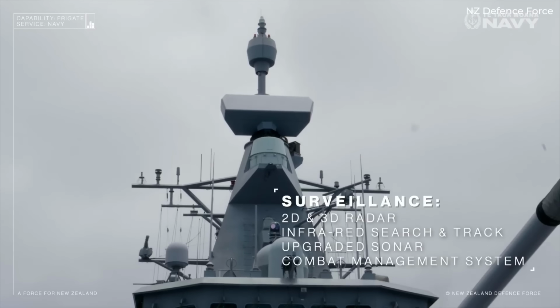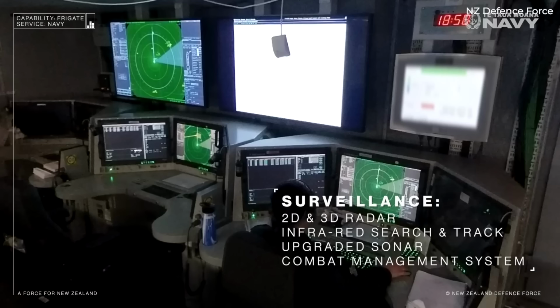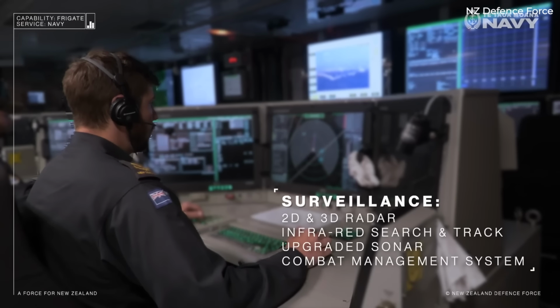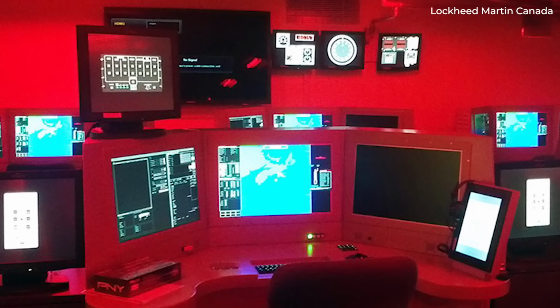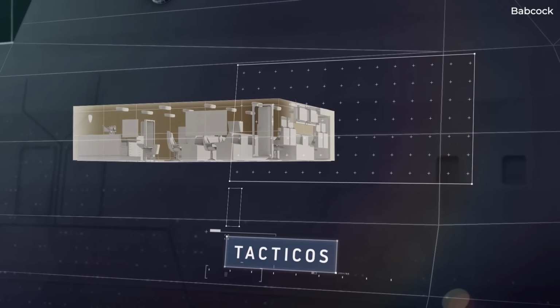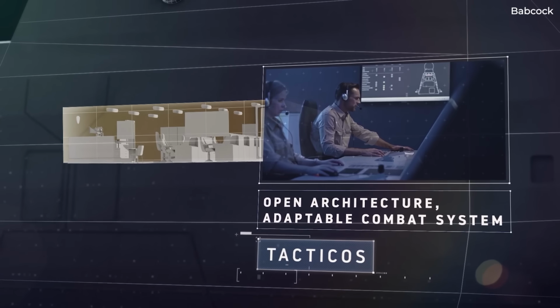It's worth mentioning, however, that both New Zealand's Anzac frigates and their Protector-class OPV use Lockheed Martin Canada's CMS 330. Would the country want to adopt this more familiar CMS 330 for its next frigates? Or, if it chooses the Type 31, would it instead work through the retraining of personnel for Tacticos? That'll be an interesting choice to keep an eye on.